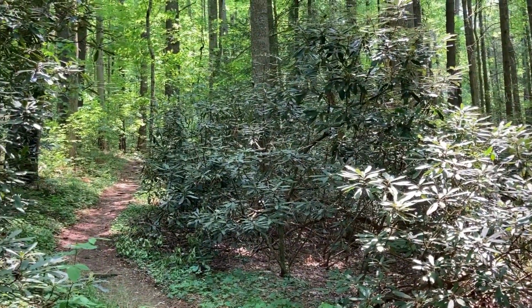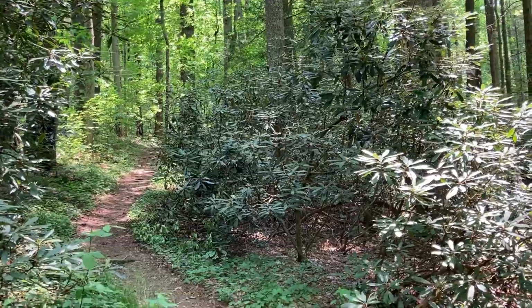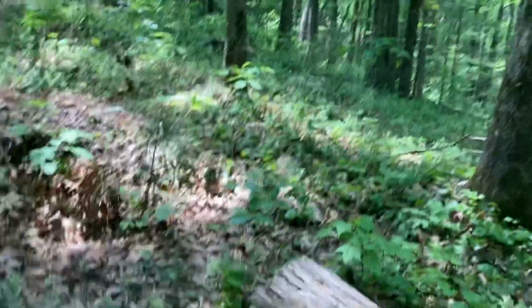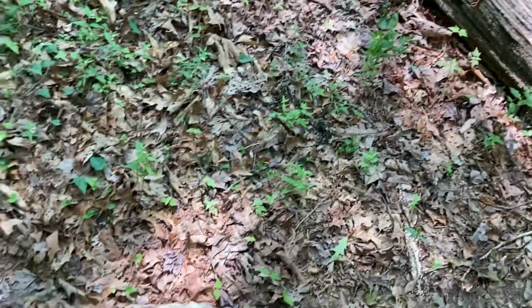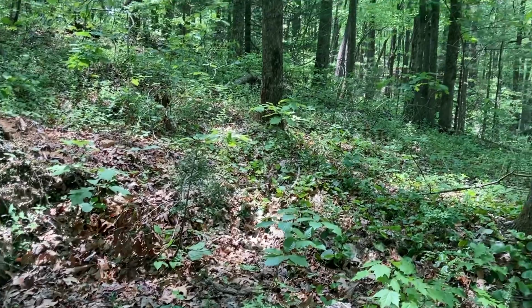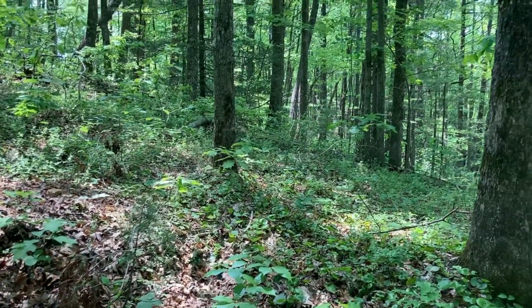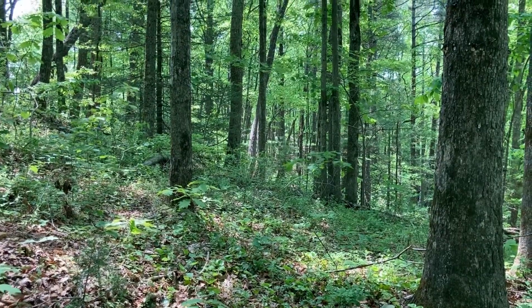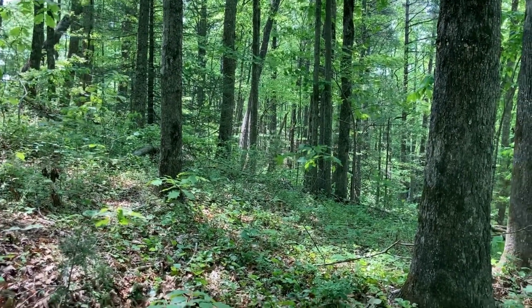Overall it's been better. I really like having the load lifters. Can't see him anymore because he slithered away really fast, but there was a rat snake sitting right here. We made eye contact and then he ran away before I could get the camera out. It was a good size one, probably 3 feet at least. Oh no.